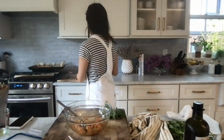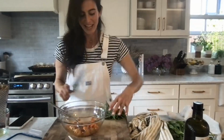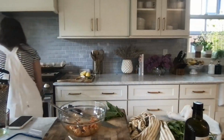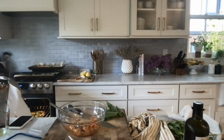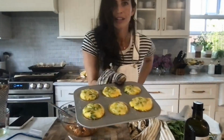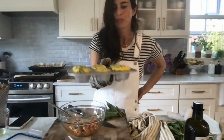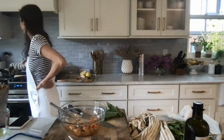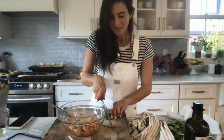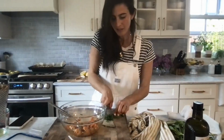The nice thing about these recipes, and I think about summer cooking in general, is that, someone say get the eggs, yeah. Get the egg muffins. They're done. So here you are. Here you can see. So we're just going to let those cool for a little bit over here. Okay, done and done.